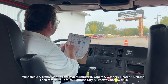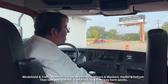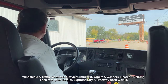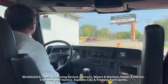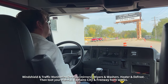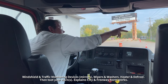So now I'm gonna do the windshield and traffic monitoring devices. New for 2023, new vehicles have cameras or sensors. We don't have sensors or cameras, we just have mirrors. So the mirrors right here, right there, and also right here, they're all clean and clear and they're all adjusted to me. My windshield is clean and clear, free of debris, nothing on my dash, no illegal stickers, and there's no signs that the seal's been leaking at all.